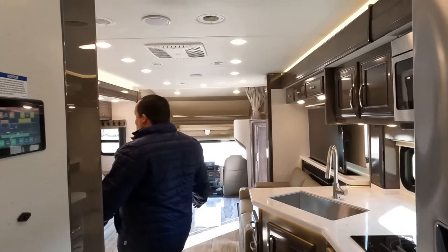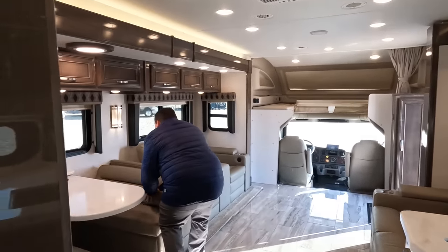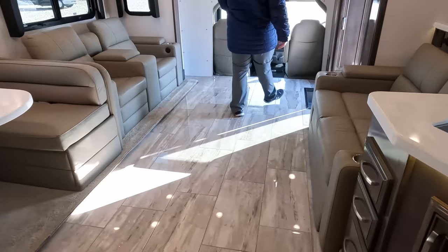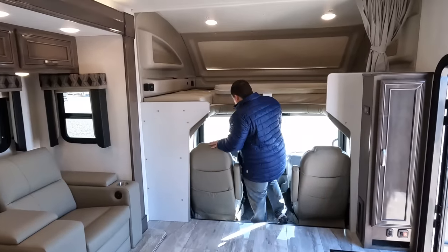Great, so Andrea, now you can see what this unit looks like with the slide outs all the way open. Wow. Isn't that fantastic? It is, I love the floor. We are gonna start up here in the cockpit area.